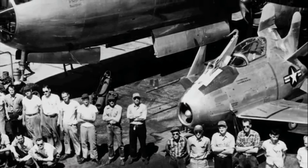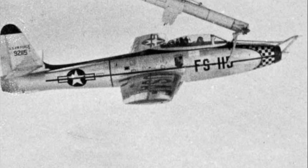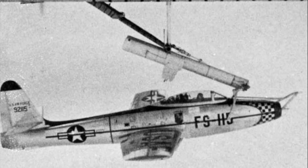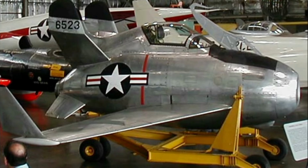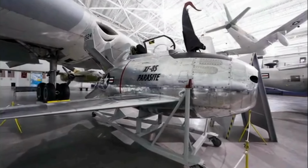However, the Strategic Air Command later took an interest in the concept of a parasite fighter when it became possible to carry an RF-84K aboard a B-36. The first XF-85 is now on display at the Air Force Museum in Dayton, Ohio, while the second is at the Strategic Air Command Museum in Omaha, Nebraska.